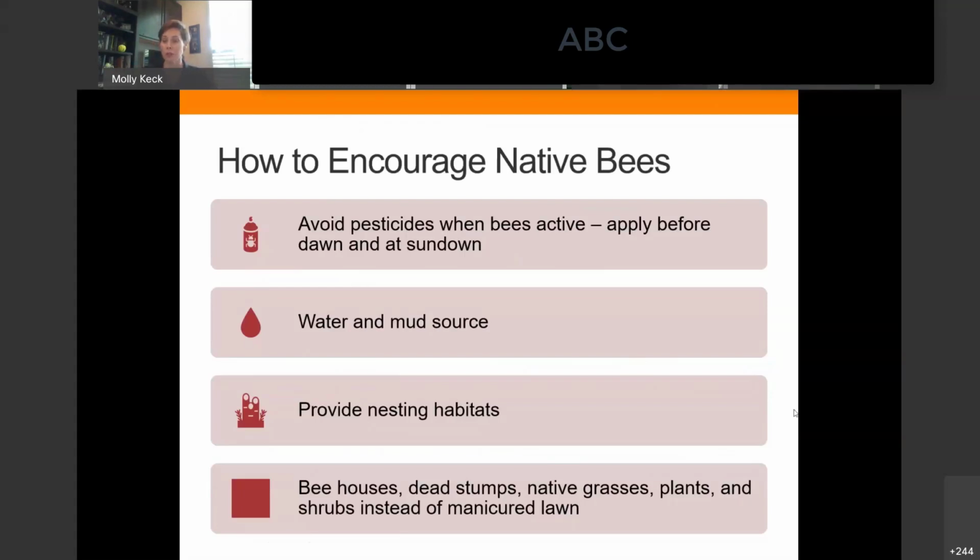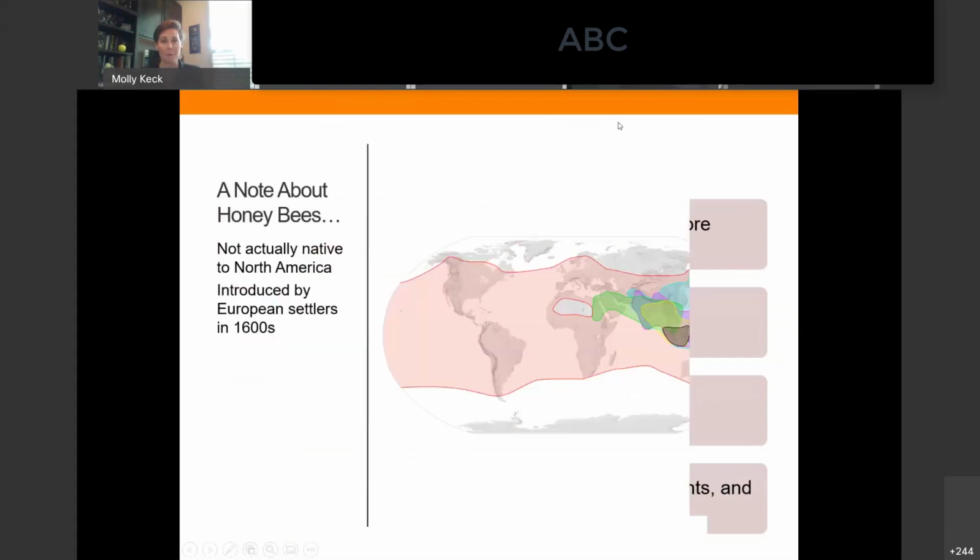Water and mud sources are important, especially for those mason bees. And then just give them nesting habitats like the little bee houses or dead stumps or native grasses, and plant shrubby things that help keep the soil really loose, as opposed to just only having a manicured lawn. If all you have is a lawn, you're not going to have a lot of pollinators come in, but I think most people already know that.